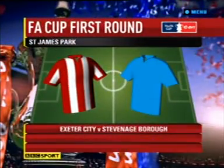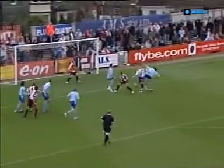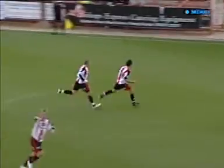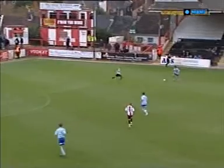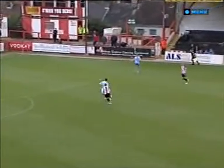Two promotion rivals in the Blue Square Premier, formerly the Conference, clashed at Exeter's St James Park. Wayne Carlisle opened the scoring for the home side. It got worse for Stevenage. Defender Mark Arbour misjudged a back pass and Jamie Mackey pounced for the simplest of finishes.